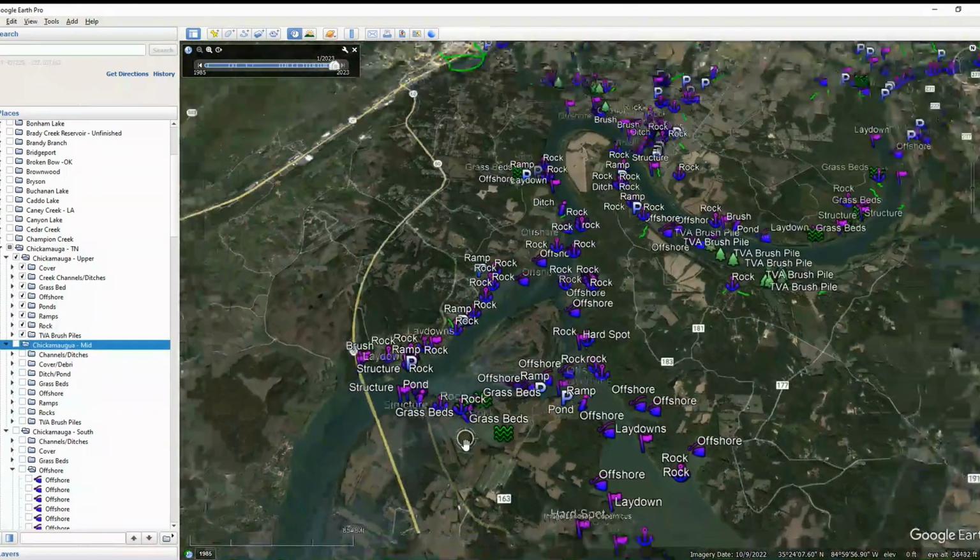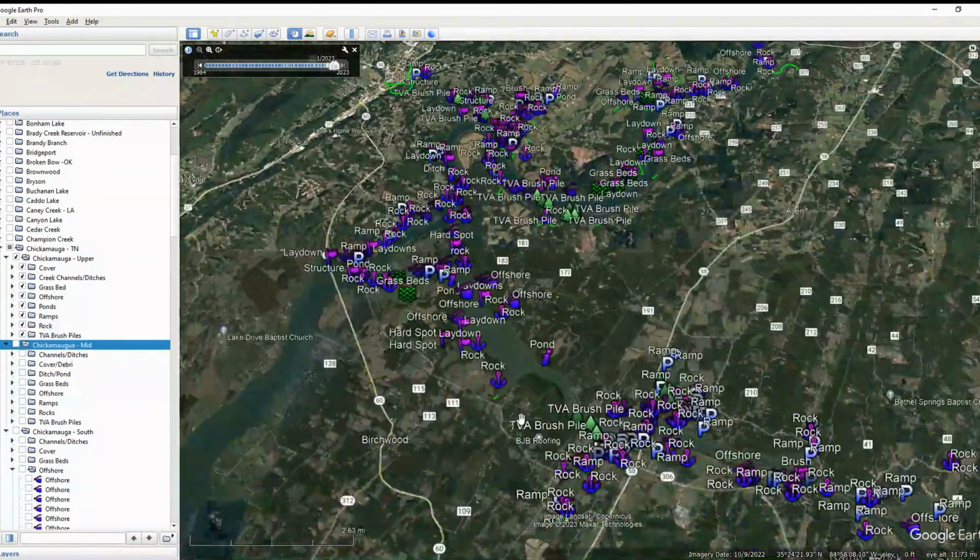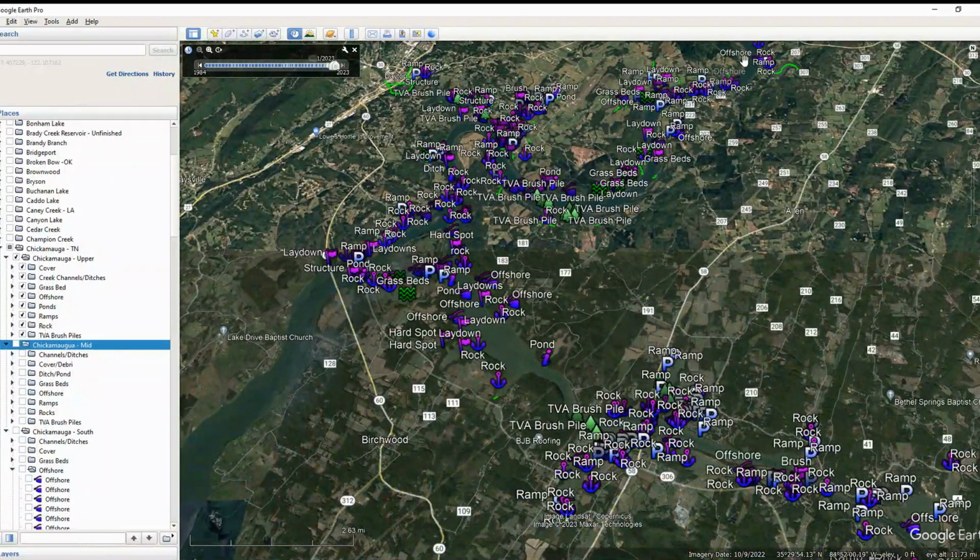So today what we're going to do is focus on this upper section. So basically all of this and all of this up in this area. Now, this will take us several videos to break down this lake, but we got to start somewhere. So we're going to start at that bridge. We're going to work our way east. Then we'll keep working our way north until we get all the way to the northern tip where we stopped. We'll circle back around and come back down the western side.